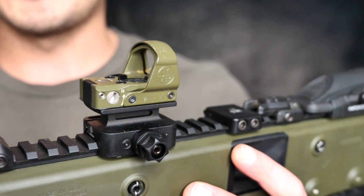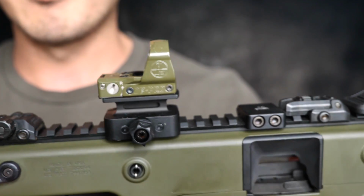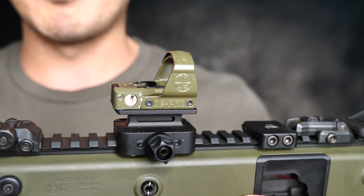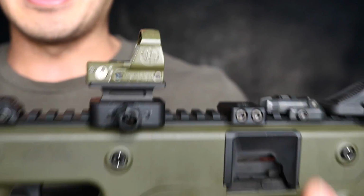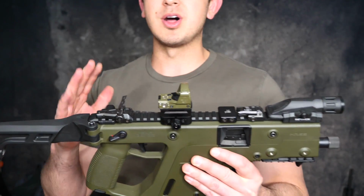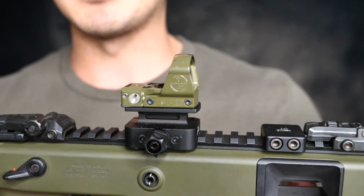So in the optic department, what I went for is this Leupold Delta Point Pro. This is a very small optic. Some people put them on pistols, some people put them on rifles. I just thought for a gun like this that I'm going to toss in a backpack, that I want to be small and nimble and not take up much space, these kind of micro dots made a lot of sense.